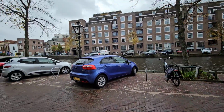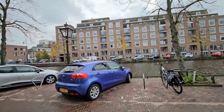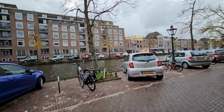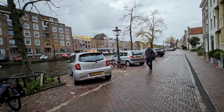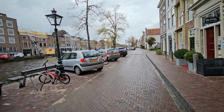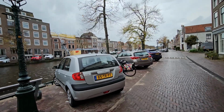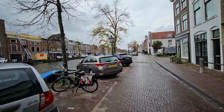Now, weather is a little bit cloudy today. There was a bit of sun in the afternoon, but it's October 13th, 2014. Again, it's autumn, so this is typical Dutch autumn weather.